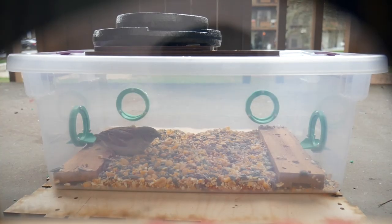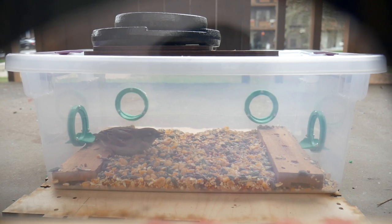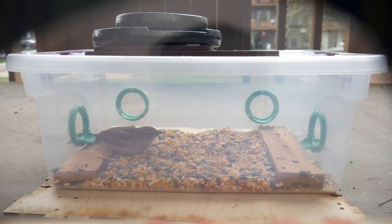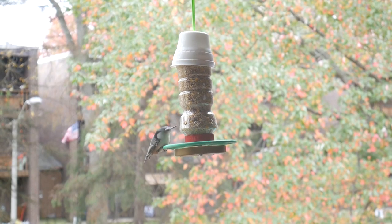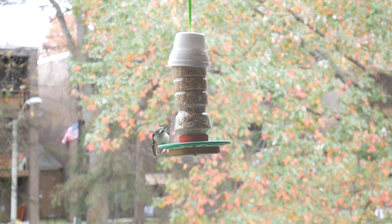Well, hopefully this experience was helpful and shed some ideas on how you can make a bird feeder and possibly a squirrel-proof one in that instance too. There's many ways to feed birds and there's many ways for squirrels to ruin the fun.